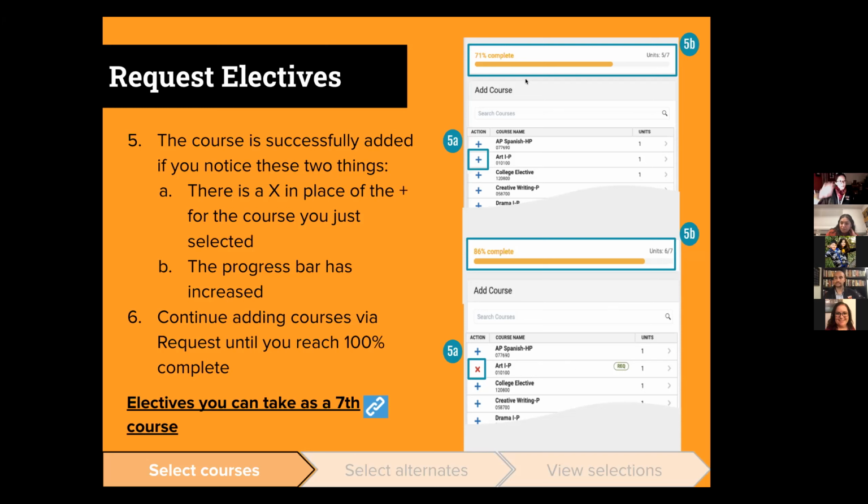You should also be able to see that the progress bar moves up. And again, we're trying to reach 7 out of 7 so that we can get to 100% completion. So those are the 2 things that you can check for to make sure that you have added the courses. And if you've added the wrong one, simply click the red X and it will remove the course from your course requests, and continue adding until you do reach 100%.